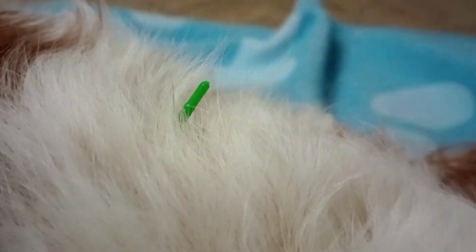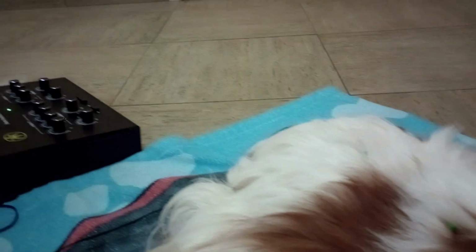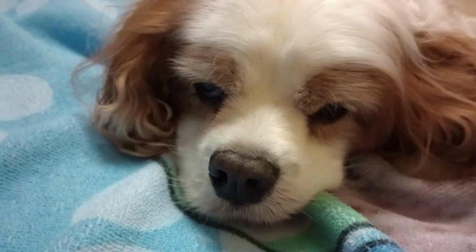This month, Dexter had 2 rounds where one of his acupuncture points decided to let out a couple drops of blood. The vet explained to me that this can happen, and some pros actually do it on purpose. This is called the bleeding method acupuncture. Way back in ancient times, this technique was practiced. Nowadays, it's more about pressure points and using dainty needles.